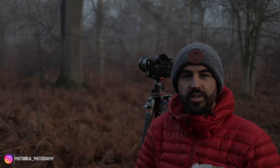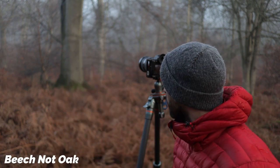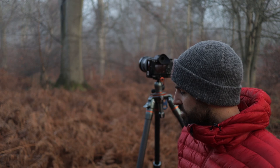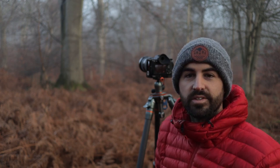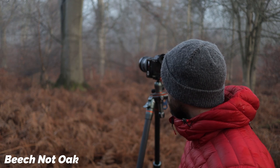I found this absolutely stunning scene. Got a big old oak tree here. Lots of little silver birches dotted about. Lovely bronze carpet of sort of dead, overturned ferns, bracken. And this oak tree's got a lovely green base, planting it to the ground. And it's just stood alone.